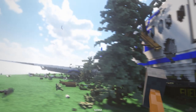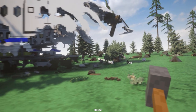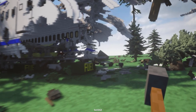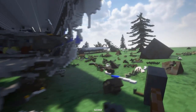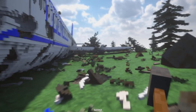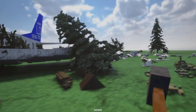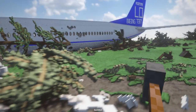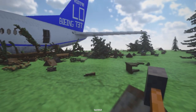Somehow we survived the plane crash, and as you can see, the cockpit is gone entirely. There's actually a tree sticking out of it. The interior is ravaged. Let's go over to the other side here and take a look at what's going on over here. As we saw in the air, the engine is gone. But yeah, we survived a plane crash in Teardown. And I do want to take a look at the wings here, see how they survived. Yeah, well, they're kind of stripped or basically cut off at the edges. Wow, that was a crazy crash landing for sure.